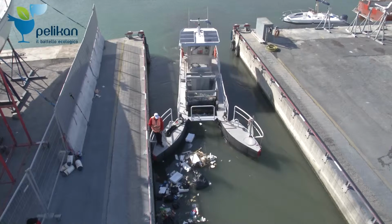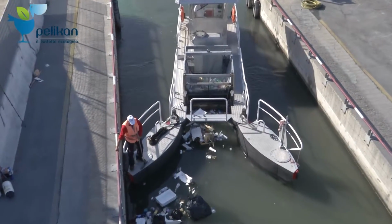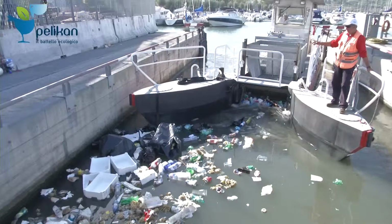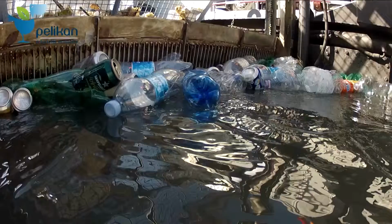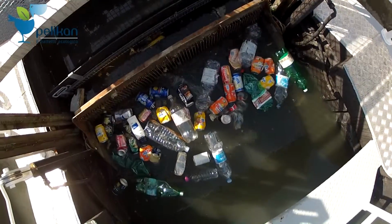The Pelikan captures solid waste with the 2 pincers that make up its specially designed bow. Once a hydraulic command, controlled from the cabin, opens the pincers, the boat takes advantage of the intake flow, created by its propeller, to collect floating and semi-submerged waste, which it then stores in a bin.